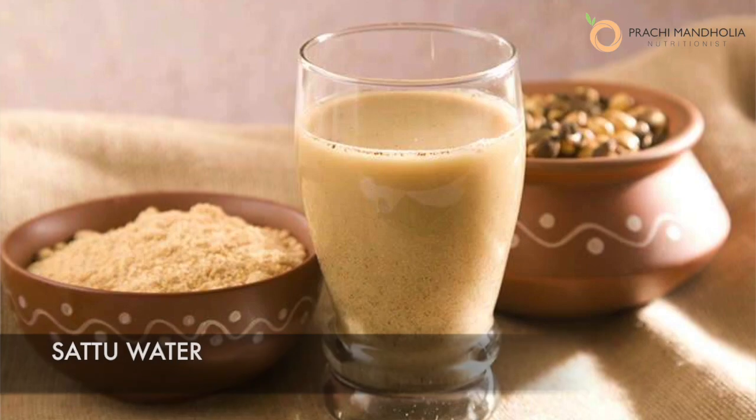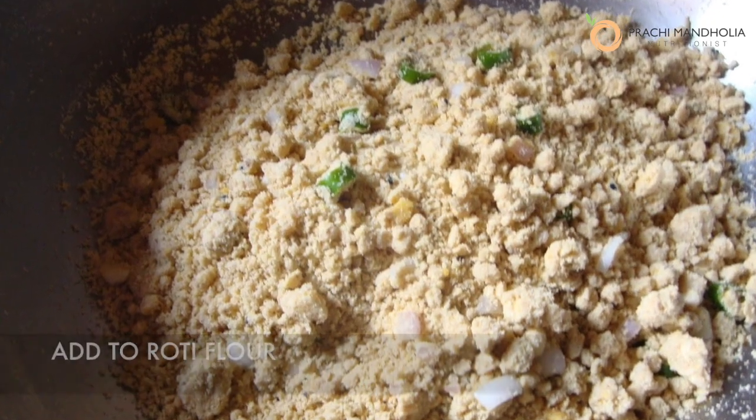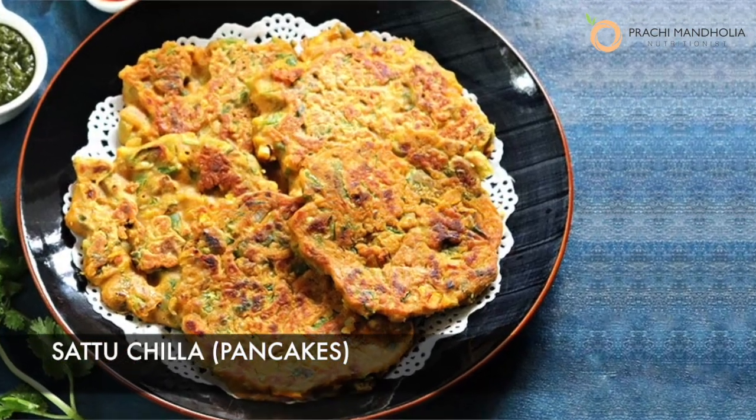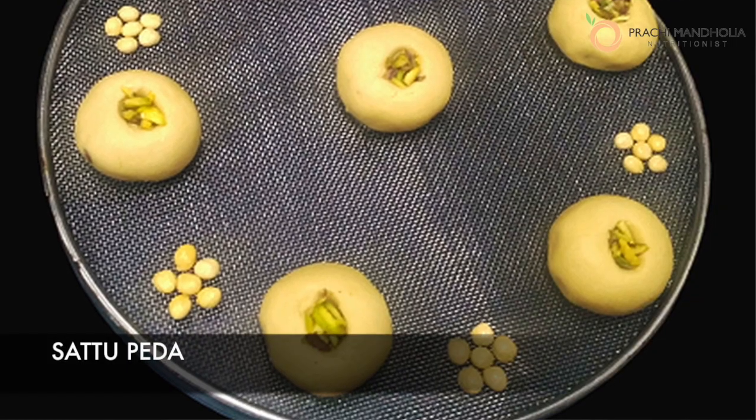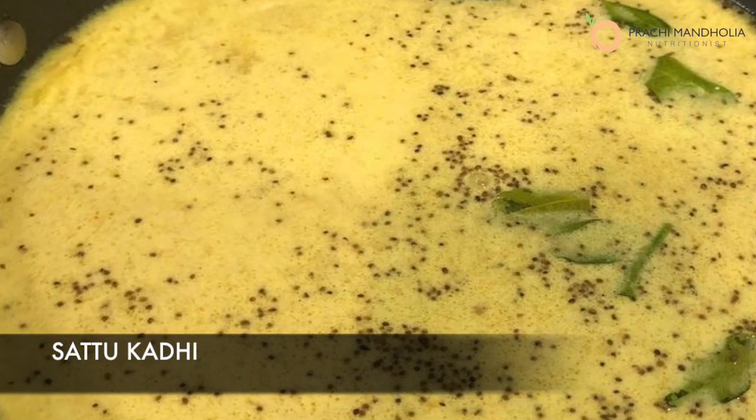You can add it to water to make Sattu water, or add it to buttermilk, add it to your roti flour, Sattu chilla or pancakes. Homemade Sattu peda makes an excellent sweet for kids. Sattu curry is also a good option.